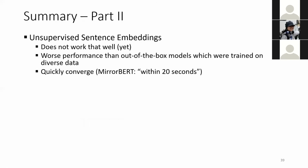So the summary on the second part: unsupervised sentence embeddings do not work that well yet. They have worse performance than out-of-the-box models, which were trained on diverse data. And they also quickly converge. The authors of MIRBIRD put it as a big advantage. In the abstract, they advertised the method: it's so great because it's trained within 20 seconds.